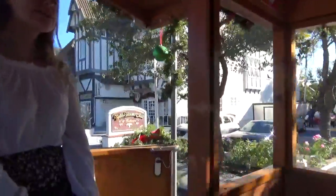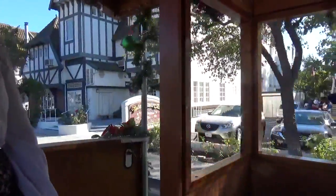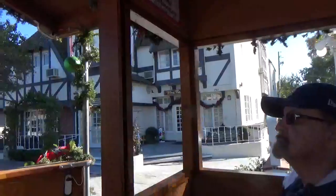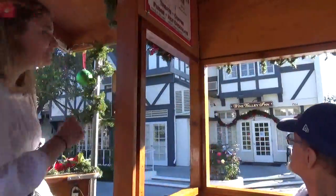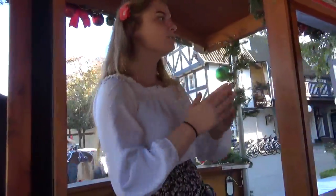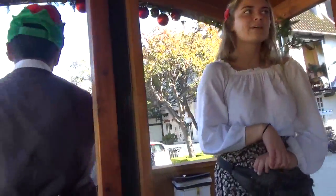When Solvang was originally built, it was built with a Spanish style of architecture, because that makes the most sense with the climate here, and it's what most Southern California towns tend to build with. If you look up at this Danish style architecture, you can see that the roofs are very high and pointy, because in Denmark it snows almost every single day, so they have to have really pointy roofs to keep the snow from collapsing the ceilings every 5 seconds.